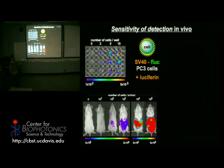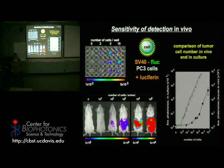And these are coming from luciferase-labeled cancer cells just implanted into the abdomen of these animals. We were trying to determine what our lower limit of sensitivity was inside those animals. And of course, because of all those absorption and scattering issues, the number of cells we were able to detect using the in vivo model was a few orders of magnitude lower than what was in the dish.